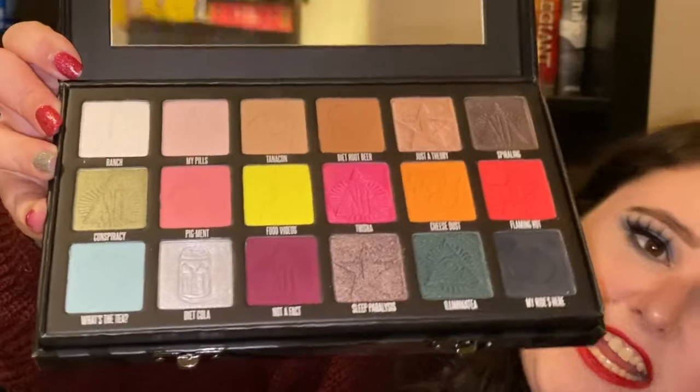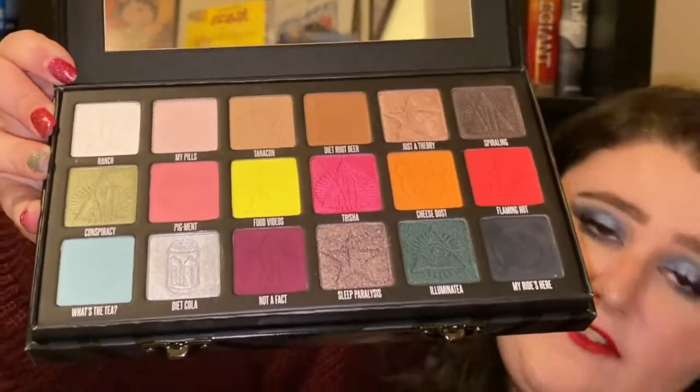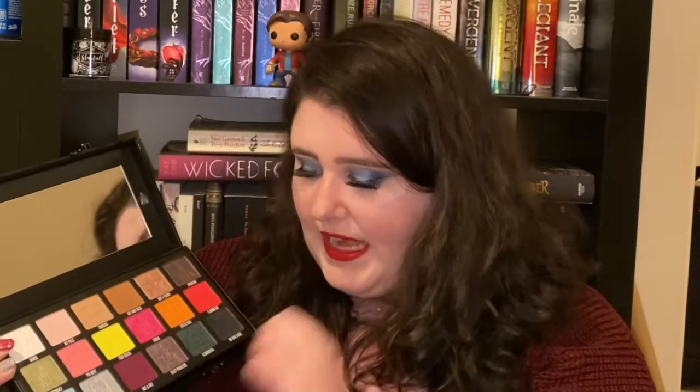I use this every day right now. I have been using this every day that I wear makeup since I got it. I mostly use this top row up here, like these ones. But I've used all of this already. And my God, this palette is incredible. I love it so much.